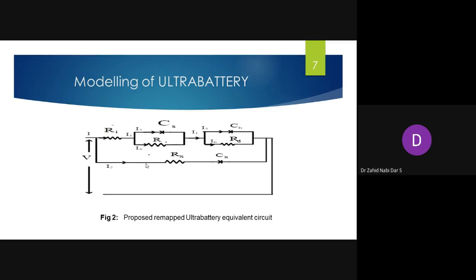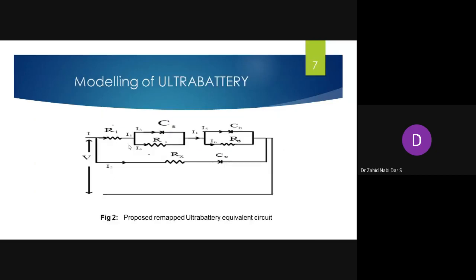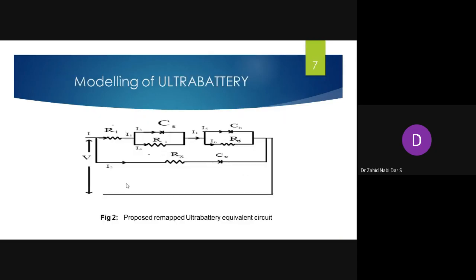What I will be doing is taking the capacitor voltage as one of the states, and the inductor current I will be following. Here I am not having an inductor current, I am having an RC module of the UltraBattery. This figure details a helpful electrical similarity of the unpredictable electrochemical responses of the cell. The different parameters of the model are Ri, which denotes the dominant arrangement of cell resistance. By it, the lumped resistance for various interconnections inside the cell is assigned. Basically, this model is a modification of a Randles equivalent circuit. From that Randles equivalent circuit, we have arrived at this particular chemistry and designed the RC model.